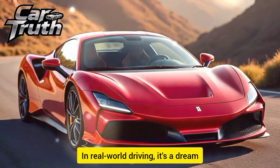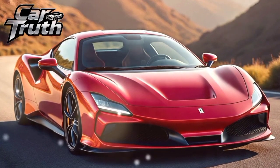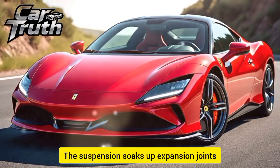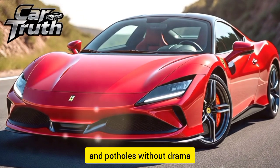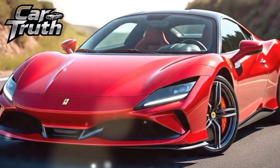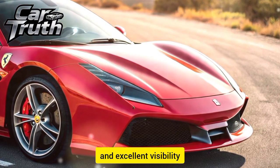In real-world driving, it's a dream. On the highway, it's whisper quiet, with minimal wind or road noise. The suspension soaks up expansion joints and potholes without drama. In the city, it's easy to maneuver despite its size, thanks to tight turning circles and excellent visibility.